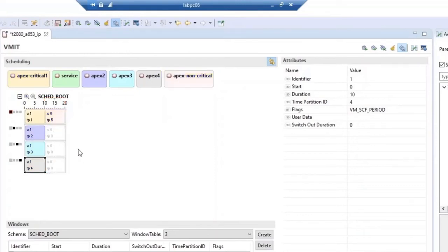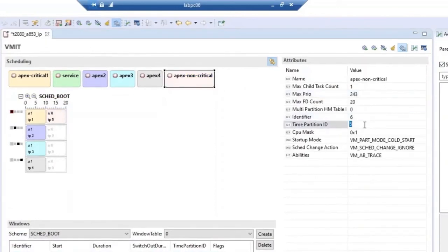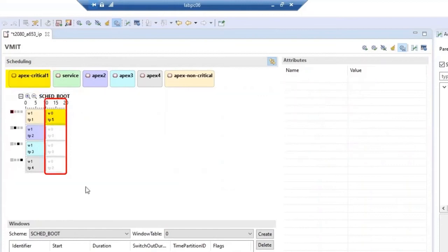For the purposes of comparison, we will now set up a more logical implementation of time partitioning. We will switch our critical and non-critical applications around so that our critical application now has its own dedicated time window. Our non-critical application that previously had its own time window now runs alongside the other contenders that represent other non-critical applications in a real system.